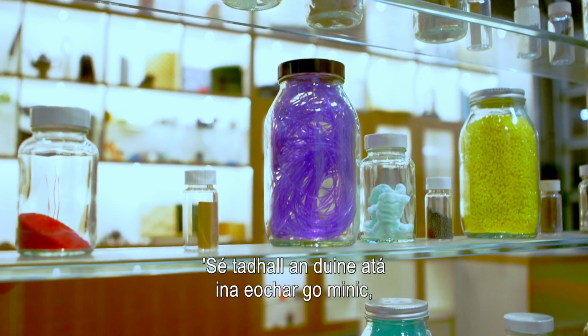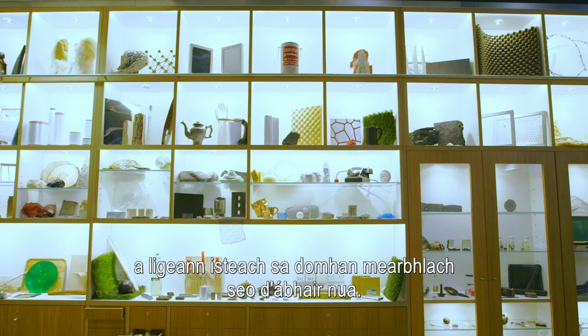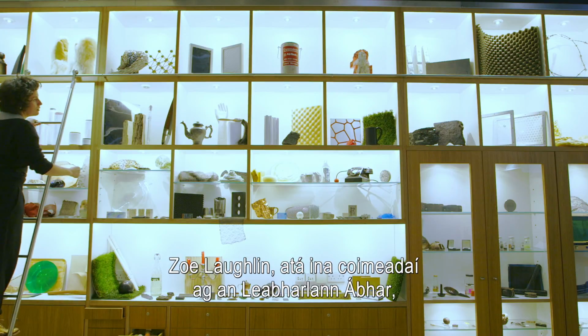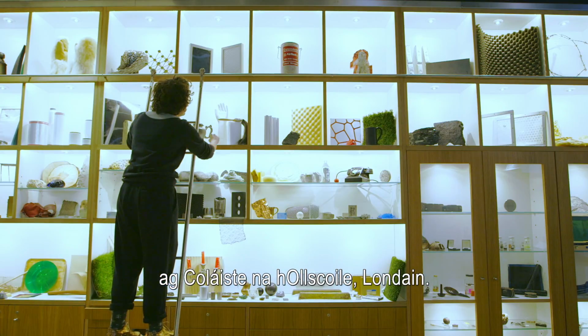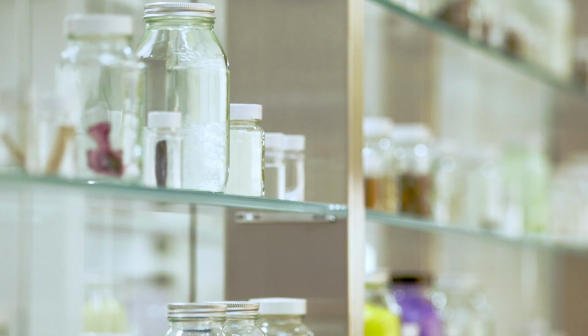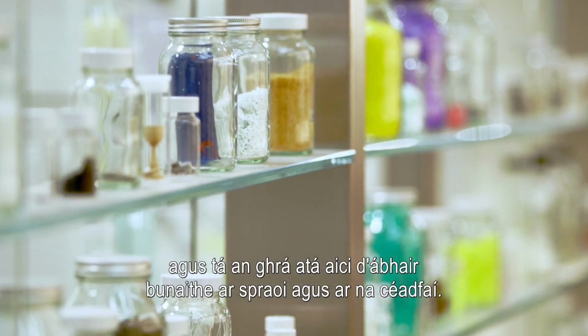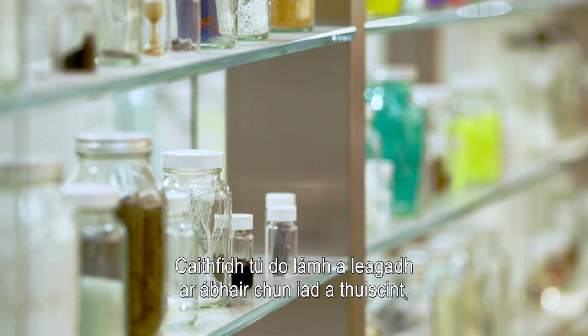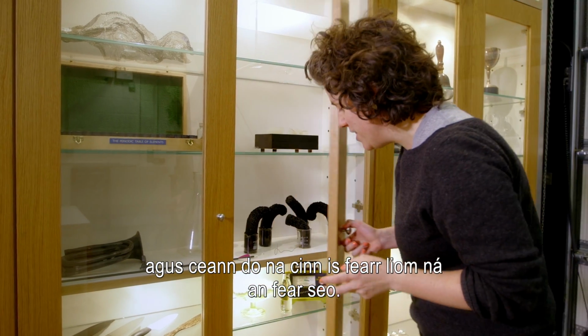Our sense of touch can be the key to the sometimes baffling world of new materials. Zoe Loughlin, a curator at the Materials Library in London's University College, is an artist as well as a scientist. And her love of materials is about sensuality and fun. You've got to kind of touch materials to really understand them. And one of my favourite to touch is this guy.